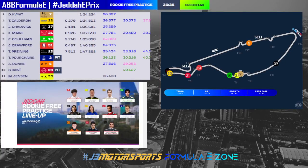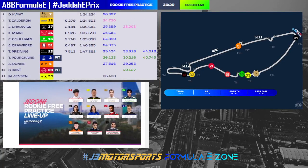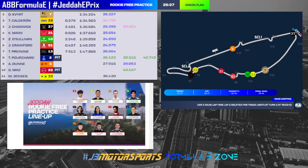Absolutely. Nice to see Daniil Kvyat back out in a single-seater racing car for the first time in a few years. Raced with Lamborghini in the FIA World Endurance Championship over the last couple of seasons. Best finish of 10th at the 24 Hours of Le Mans last year. Not, though, his first time in a Formula E car. If you remember back to the Rookie Berlin test in 2023, and also the Rome Rookie Free Practice, he did a couple of sessions there for the Neom McLaren outfit, now, of course, known as the Cupra Kiro team. So good to see Daniil Kvyat out on track here, making his way through turn 13.